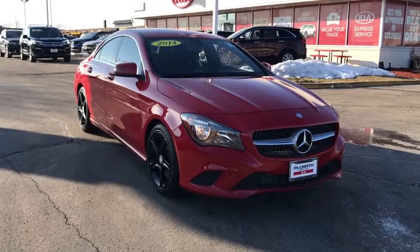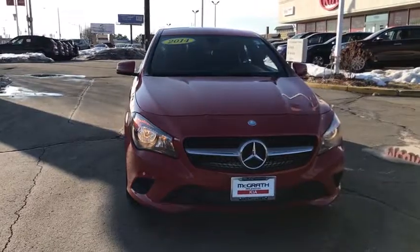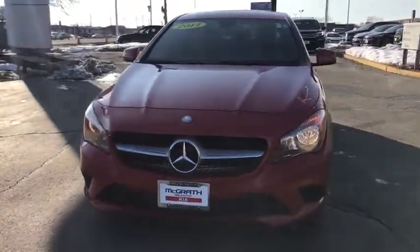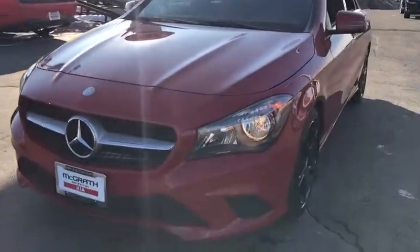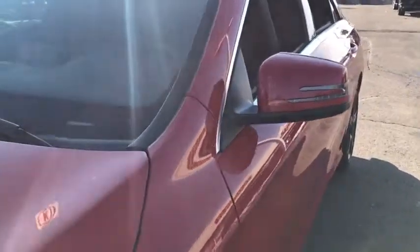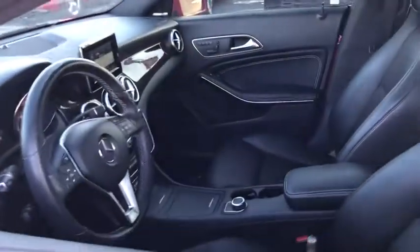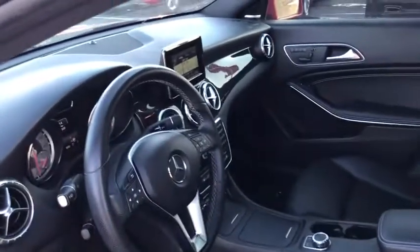Make a great choice today with the 2014 Mercedes CLA. The CLA comes with impressive handling, elegance, and luxury interiors. It has amazing sleek lines, which also reduce the coefficient of drag to a minimum, making it very aerodynamic. This vehicle has less than 60,000 miles.